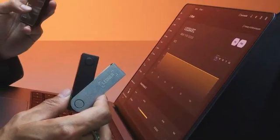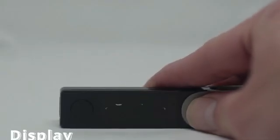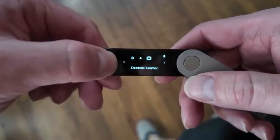With Bluetooth connectivity, you can easily manage your crypto on the go. Pair it with the Live app to access crypto services, dApps, and control your assets in seconds, safely and simply. And there you have it, the top 5 best cold storage wallets.